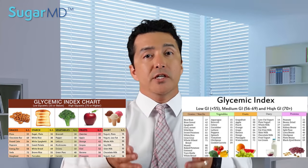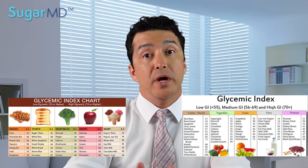The glycemic index is a tool that is frequently used to promote better blood sugar control. Some people find it extremely useful, while others find it completely useless. And to clear the air, I'll shed some light on this subject today.